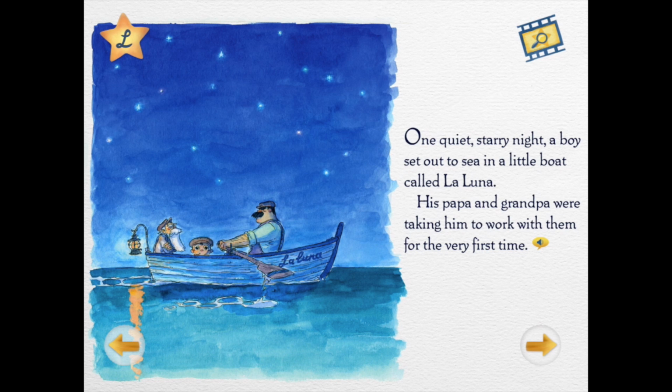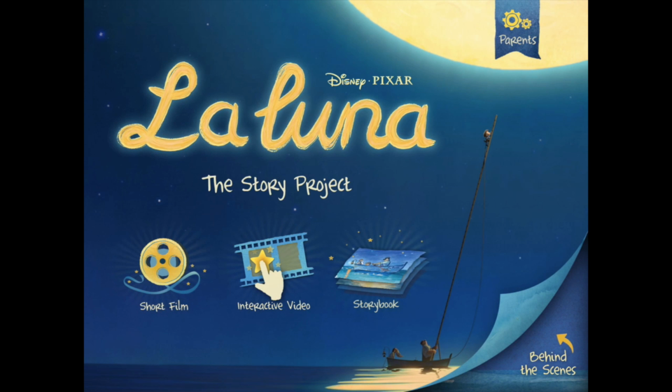And then if you click the little yellow microphone below after the last line, that'll stop reading to you. But it's great to be able to see all the different storyboards and drawings that Enrico came up with. Now, the interactive video is really a combination of the short film and the storybook itself. And I'll show you how that kind of works.